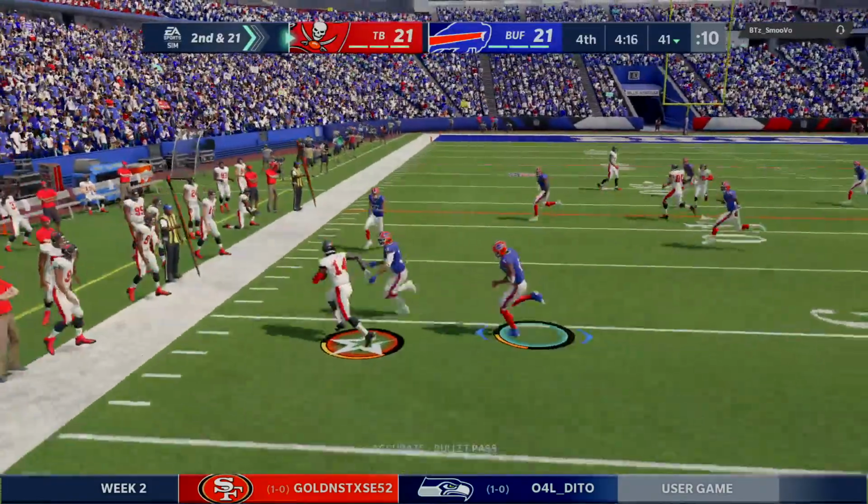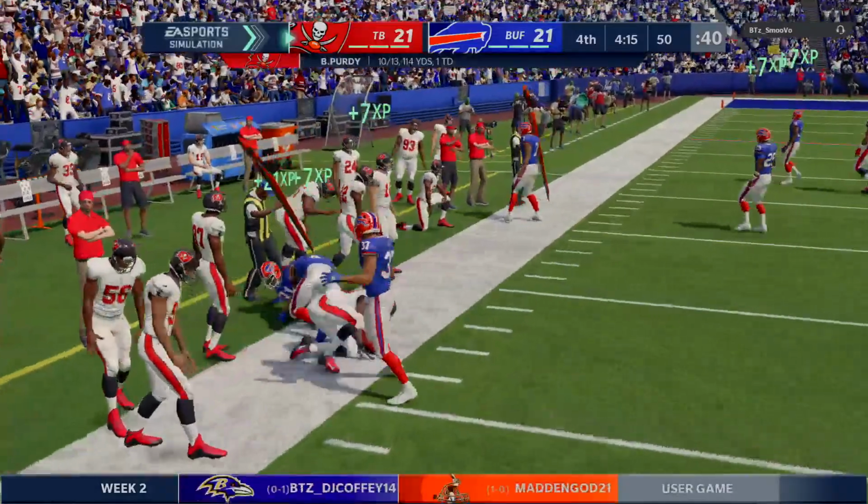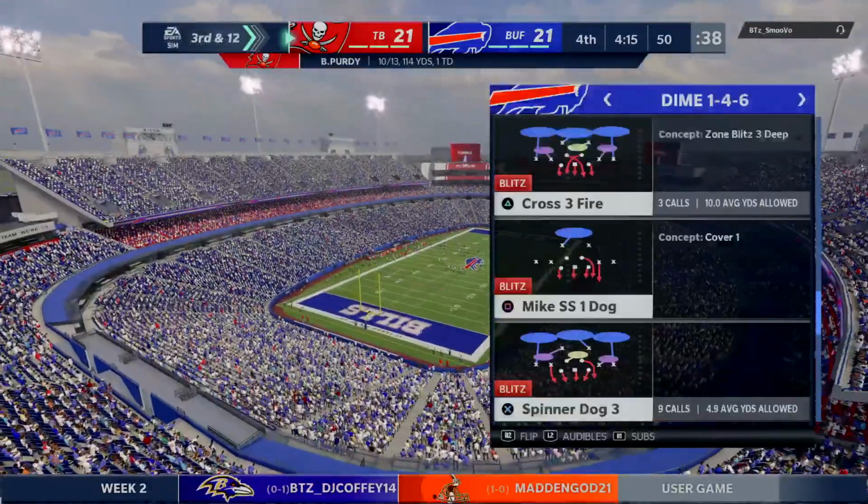Well, the 2nd down throw on target. And he goes out of bounds. It looks like right at the 50.